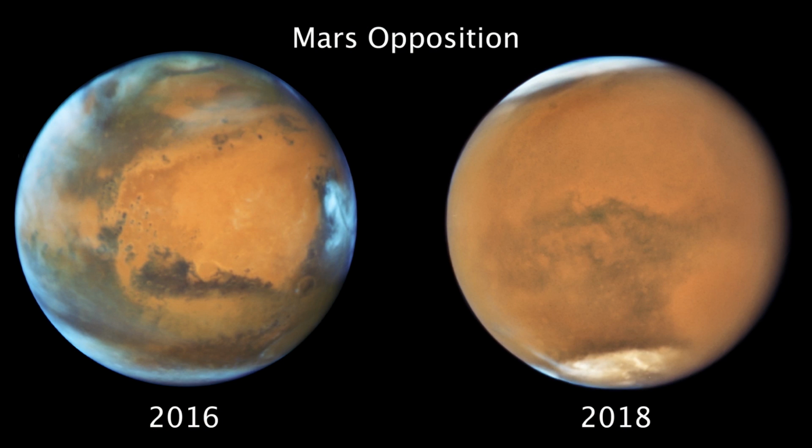And now these were both taken at opposition, so it's when the Sun, the Earth, and Mars are in line with each other. There's one in 2016 and one in 2018. The interesting thing to note here is that in 2018, you can see that there were dust storms more heavily than in 2016, as well as the fact that the tilt is slightly different.